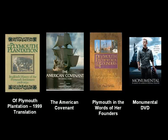Real quickly, these 4 resources that you might consider: Of Plymouth Plantation is a first-hand account by William Bradford. This book can be ordered, and it's a great 40-year history of the Pilgrim experience. The American Covenant has a spiritual element to it, and it tells of the whole history of the Pilgrims and their covenanting ideas. Plymouth in the Words of Her Founders by Dr. Paul Jaley really unpacks this monument and other monuments of Plymouth in a great way. And then the DVD Monumental is an excellent resource for understanding some of the ideas and other ideas about this monument that you can watch on your television.